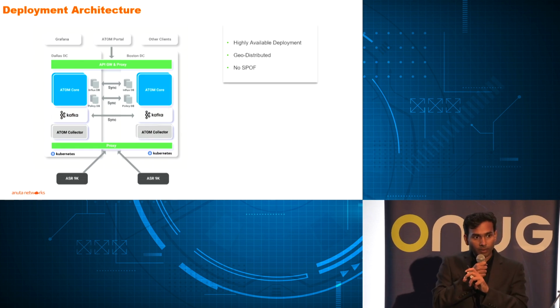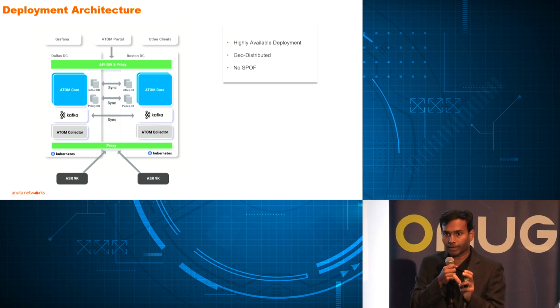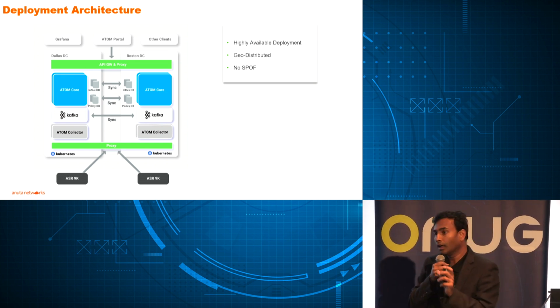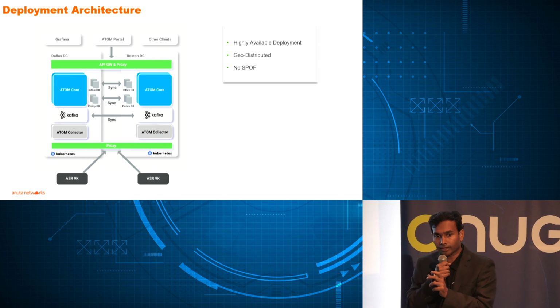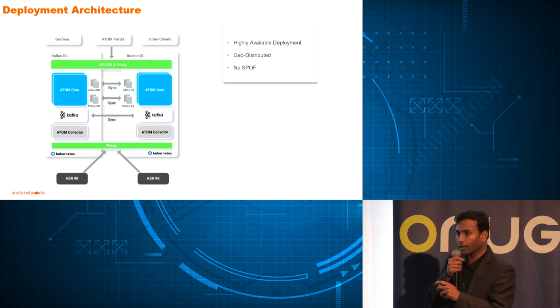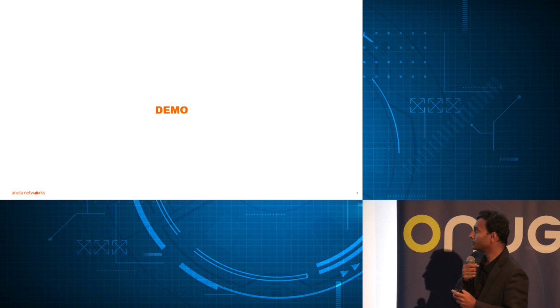So here is the customer deployment. As you can see, it's a fully redundant design. They have multiple data centers. The Atoms, 2 instances of the Atom, are synchronizing each other. The policy data, as well as the time series data, is constantly synchronized so that you have a fully redundant design. And we will go through a short demo of how this whole integration looks like.